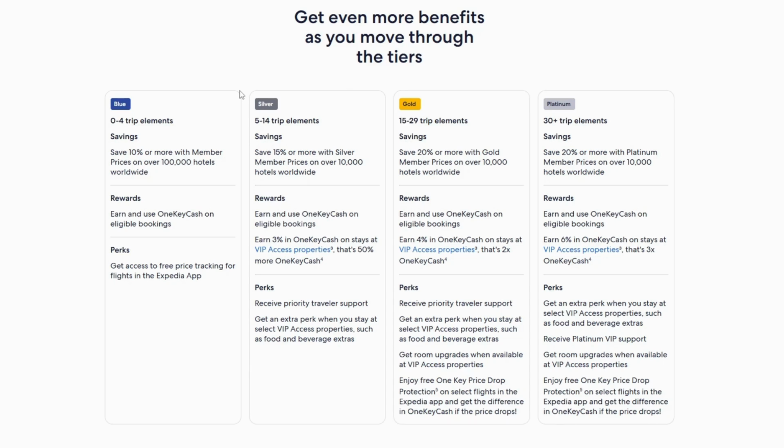Now the rewards: you can earn and use One Key Cash on eligible bookings. And the perk for the blue membership is free access to price tracking for flights in the Expedia application. We also have silver right here. To summarize, you can earn 2% back on eligible bookings for silver. For gold, it's going to be 3% back. And lastly, for platinum, it's going to be 4% back. You can navigate through the official page right here for the official details of the member tier plans.